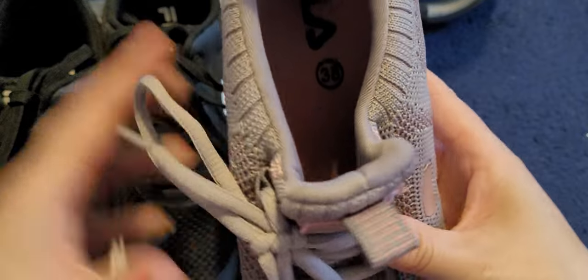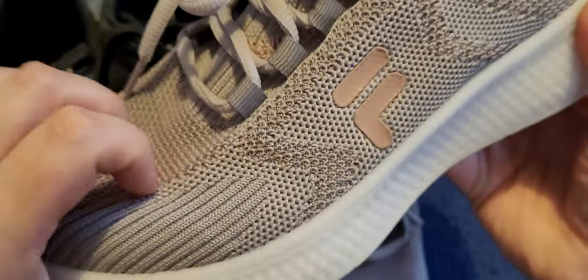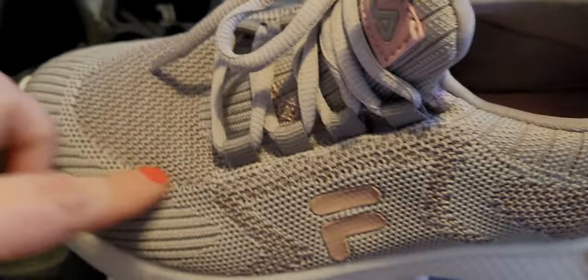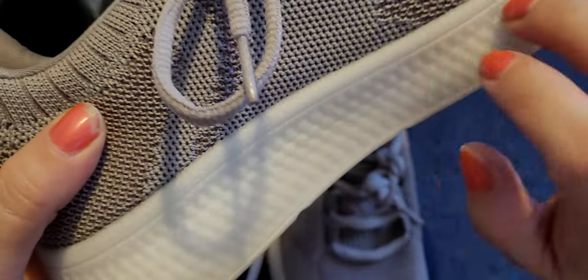And these have like memory foam in them. They are so soft. And they're really good and supportive for your feet. I like the mesh in as well. Lets the cool air in. Keeps your feet nice and cool. I'd been after new trainers for ages, so I was really happy when I got these.